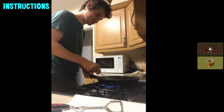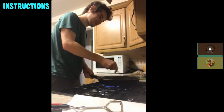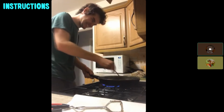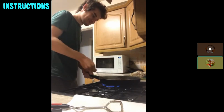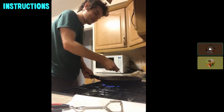Mate, cooking 101, let's go. Yeah, this time has just gone horrible. This is not cooking 101. This is cooking 1. Cooking 1, let's go. A man's using a ladle in a frying pan. No, hear me out, alright? So it's all mixing together.